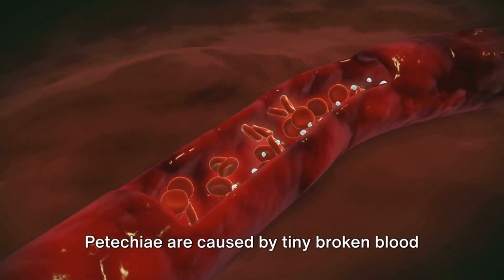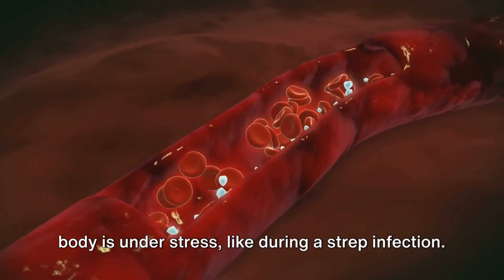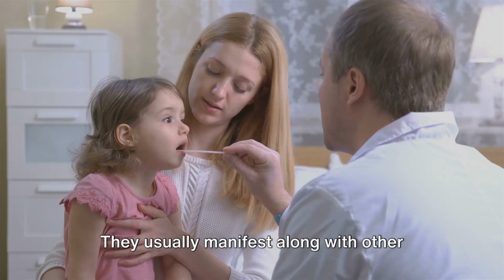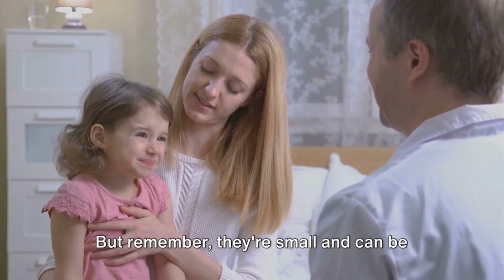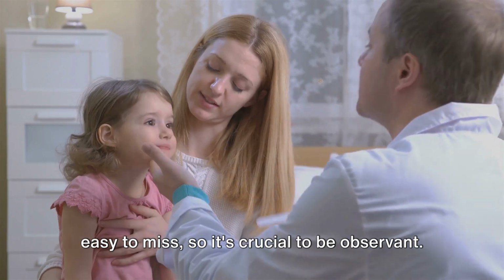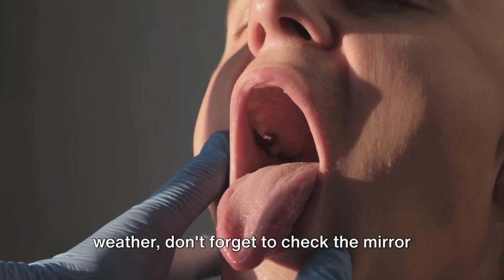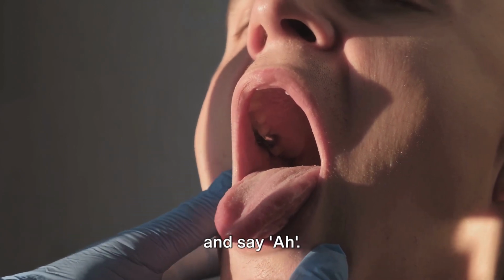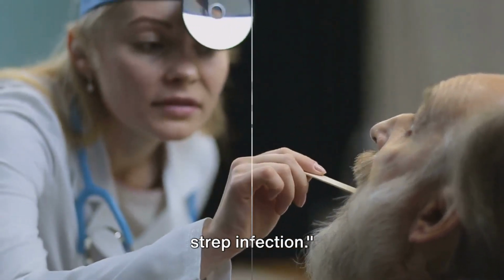Petechiae are caused by tiny broken blood vessels, and they often appear when the body is under stress, like during a strep infection. They usually manifest along with other symptoms, such as a sore throat or fever. But remember, they're small and can be easy to miss, so it's crucial to be observant. So next time you're feeling under the weather, don't forget to check the mirror and say, "Ah." Remember, a speckled roof can indicate a strep infection.